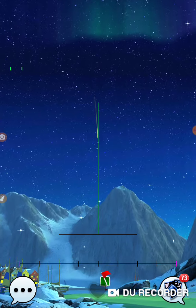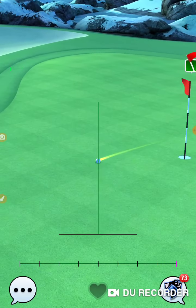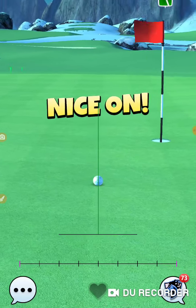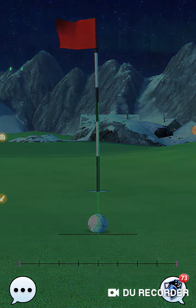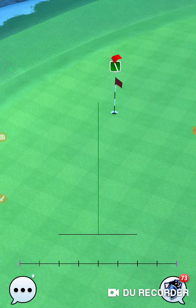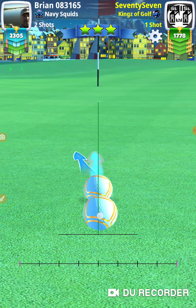Let's see if my opponent, they hit it great. And you can do that with a Quasar. You can do that with a Marlin from that side over there. And one-on-one, that's the way to go with this hole. No doubt about it.